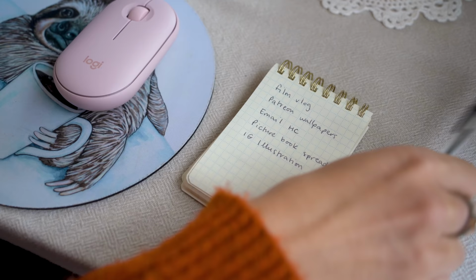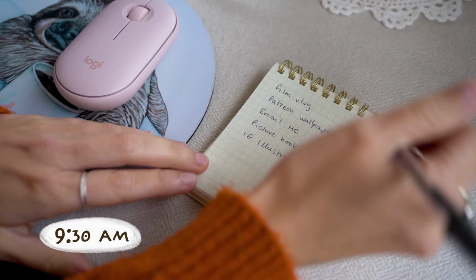So I've done the wallpapers and sent an important email that was on my list. Now I can get stuck into the big task of the day, which is illustrating for my next picture book.